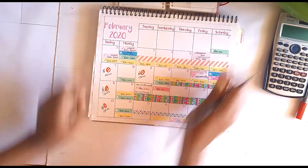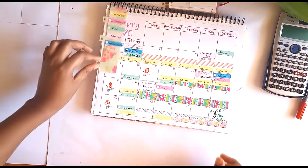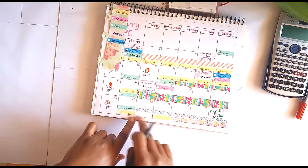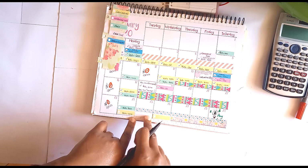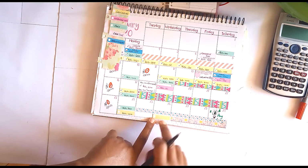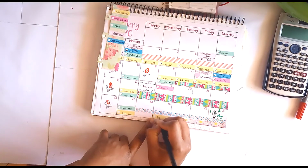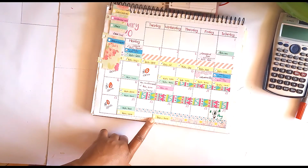I think I'm doing it right. Just check. Yes, yellow is my groceries, green is my fare. And I did not put any washi because on the 25th I did not spend any money on groceries. So I came back and put another sticker on the 26th, of which on this day I spent 300 shillings.